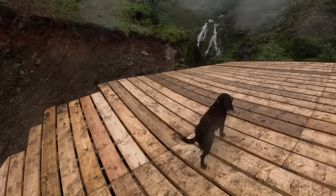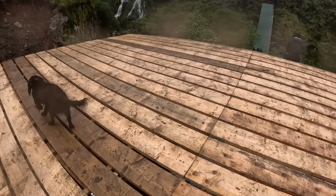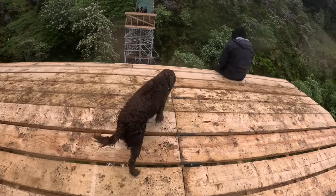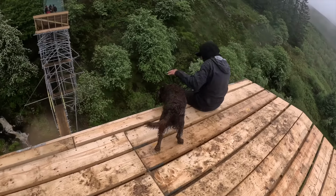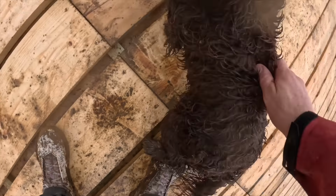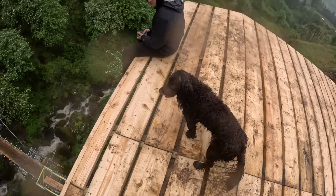Son, come here. You need to wait. It's pretty gnarly up here. Come here. Still a long way, mate. Still a long way down. Sit. Wait. It's still absolutely massive from this side.